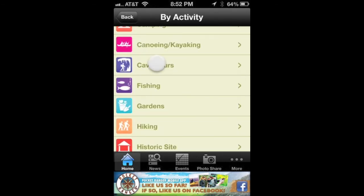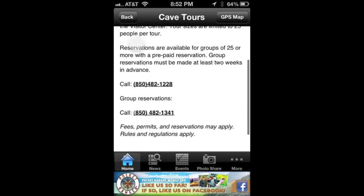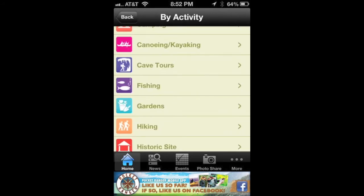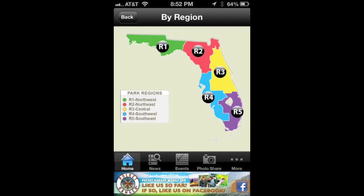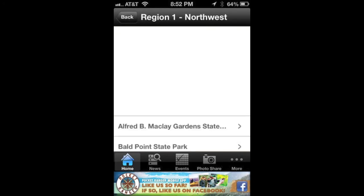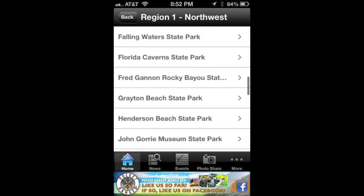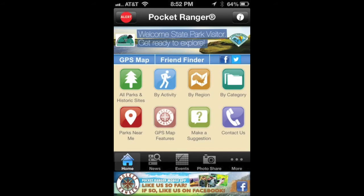So apparently, cave tours. I've seen some shows. Florida Caverns State Park. That sounds like it'd be kind of neat. I didn't know that was even an option. You can browse by region, see if we want to see something up in the panhandle here. And this is also how I generally browse on their website too, to find different things, is browsing by region. There's a lot of parks I didn't even know existed.